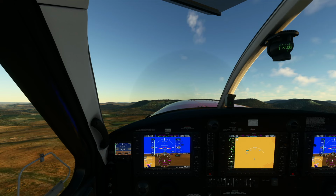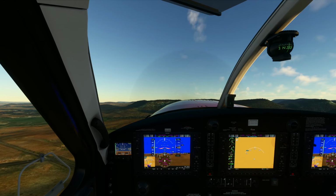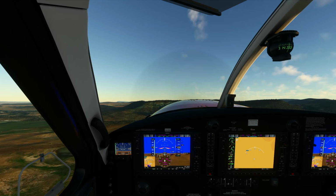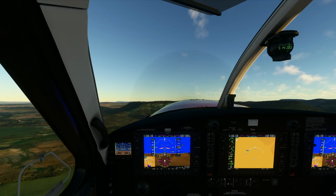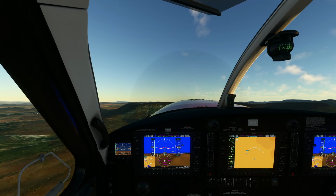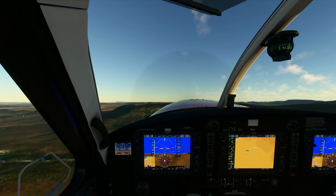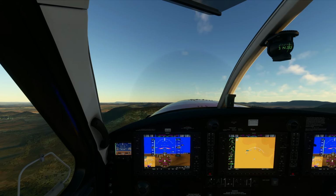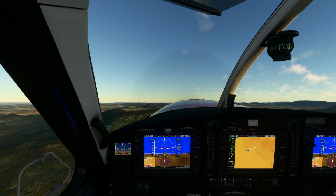I think we just need to let him know. Center, Kilo Delta Kilo, climbing through 4,600 feet for flight level 100. Zulu Sierra Kilo Delta Kilo, Johannesburg Control West, identified. Continue climb to your flight level 100. Climb flight level 100, Kilo Delta Kilo.